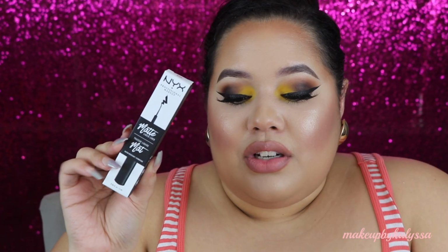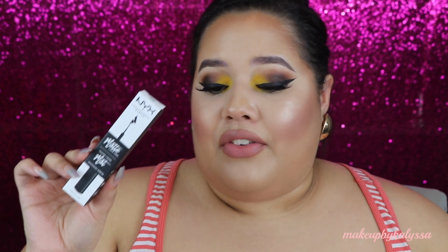The last couple of things are stuff that I use for my eyes that I have been loving. I have been absolutely loving the NYX matte liquid liner. This honestly is the best liquid liner that I've ever had.